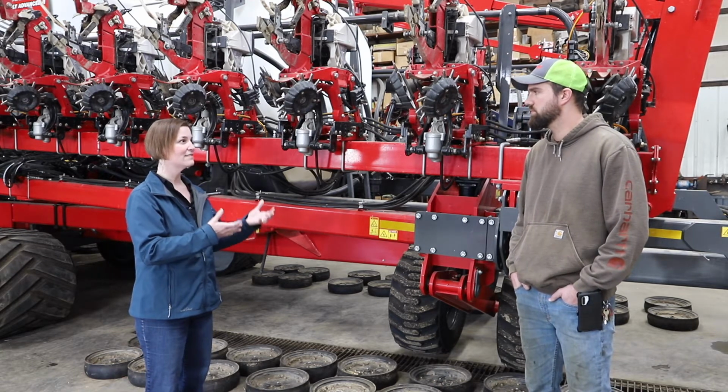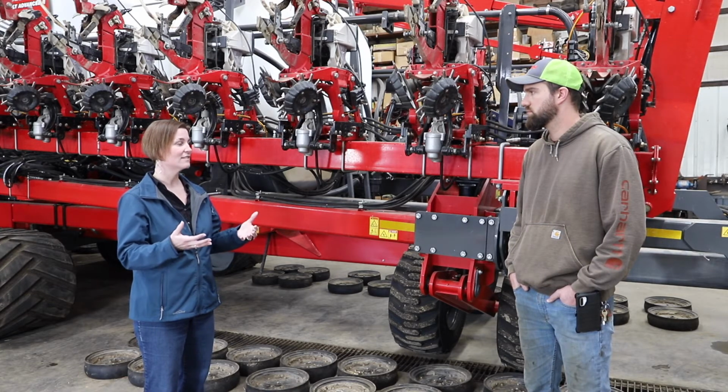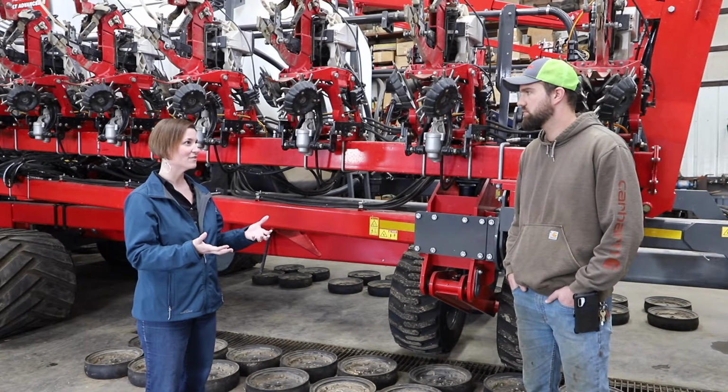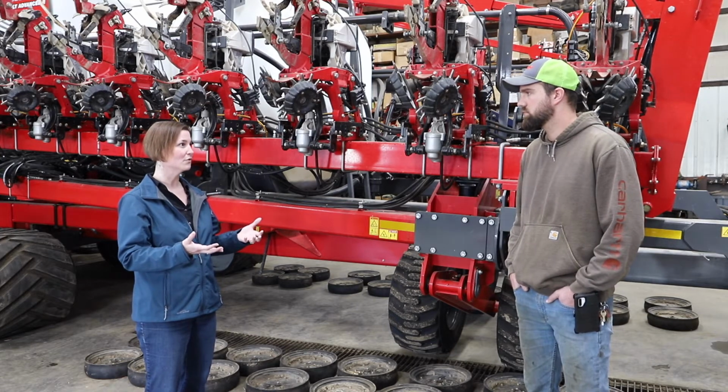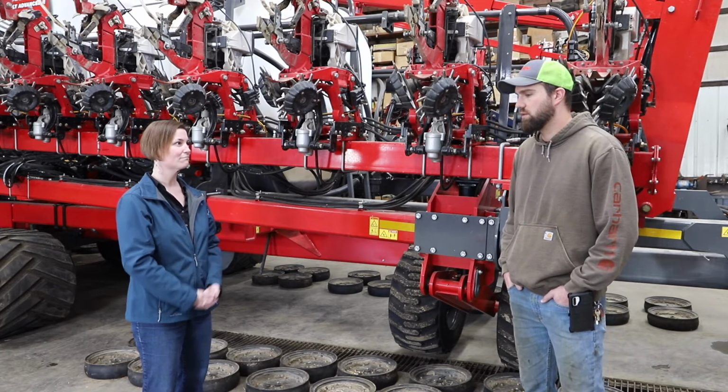Started in the 80s, you came on board, and as the whole farm has progressed, what have you seen from adding these cover crops? How have your soils improved? What's the measurable for you guys on the Hasnick farm?